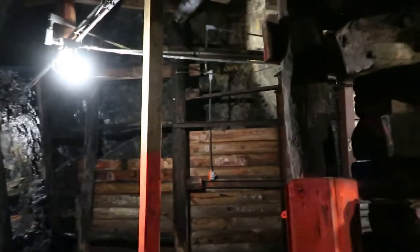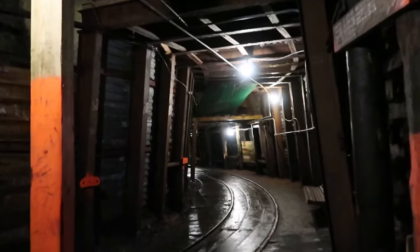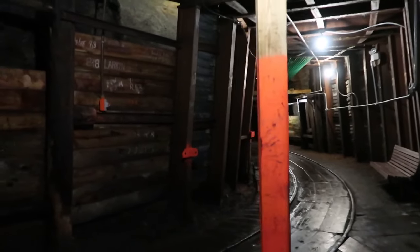Off to our right here is just an example of some cribbing that they would use in the intersection portions down here in the mine, as it is a little wider section. So just for some extra support, an extra warning sign, they would crib it up, as you see right there. Please watch your step coming forward here. The tracks do split, they're a little raised, so please watch them. Don't trip on them on your way by.